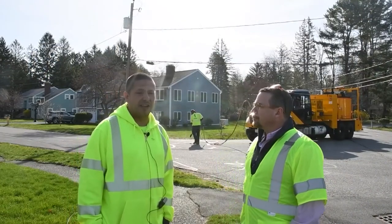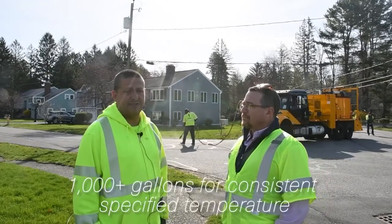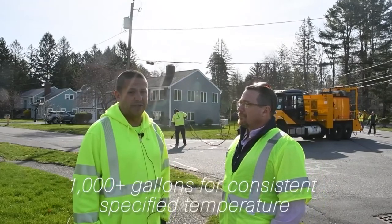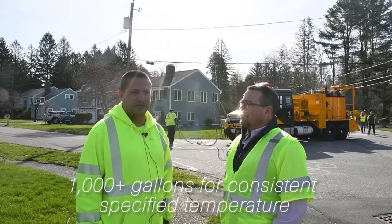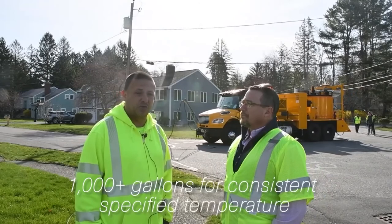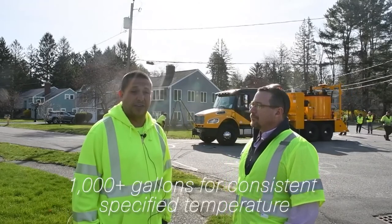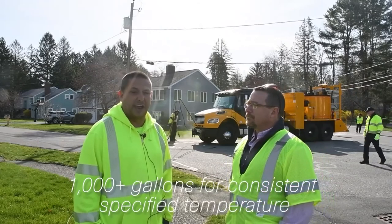Well, the biggest difference is our unit is self-contained, so we don't have to fill. We have 1,095 gallons on board. We can go all day. A typical tow-behind melter is usually 300 to 400 gallons, so they would have to stop every hour or so to fill, so you're losing time of the day. And it typically takes 15 to 20 minutes to fill it. So add that up in the course of an 8-hour day.